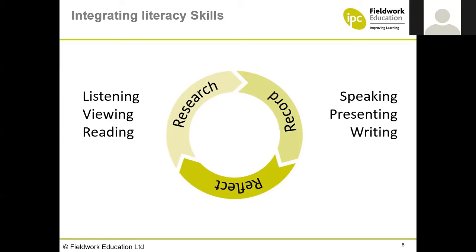But for the purposes of this, we'll focus on the research and record. So what I'm going to do is go through a few examples that have come from our units, but hopefully they're things that you can look at and go, oh yeah, I've used a technique similar to that. This is how I could develop it.